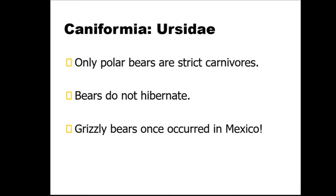I do want to make one point about bears, and that's this notion that bears hibernate. Bears do not hibernate. They simply don't have that ability. If you imagine a bear that weighs 800 kilograms and ask yourself, what would it mean to go into hibernation? It's pretty easy to figure out.